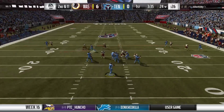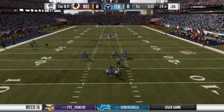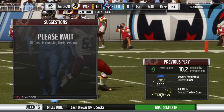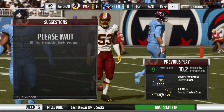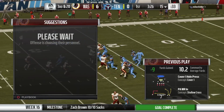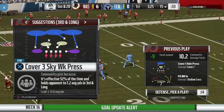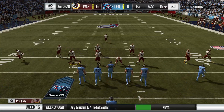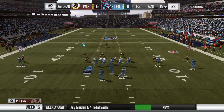Play fake to Henry. Now Mariota. And he's going to be grabbed and pulled down. Zach Brown in there to sack him, and that is 10 for him now on the year. Mariota will need a big play after the sack as the Titans come up 3rd and long.